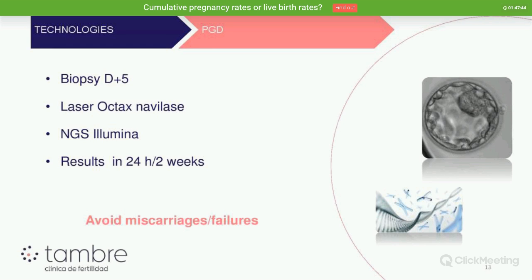Moreover, another important aspect in the lab is the preimplantation genetic diagnosis. You should always choose a clinic that carries out the biopsy on day 5 embryos. It is also important to do this procedure with the most innovative laser. The results of the genetic study should always be obtained using next-generation sequencing technology and with the possibility of having the results in 24 hours if needed.